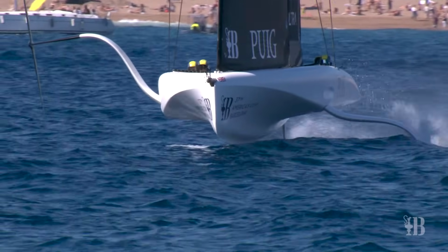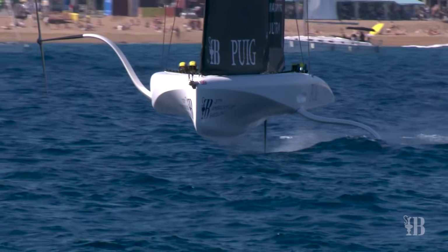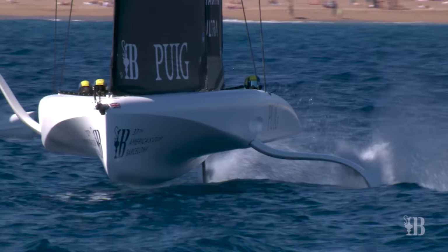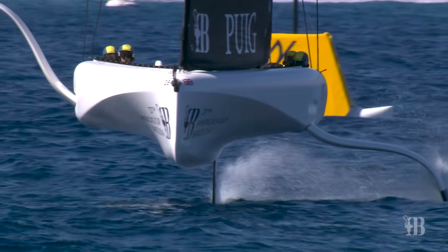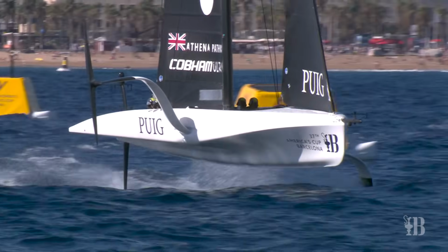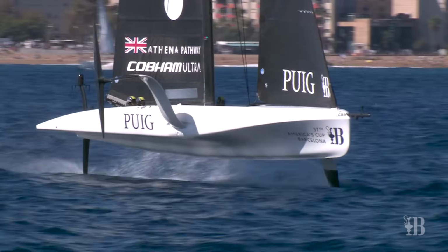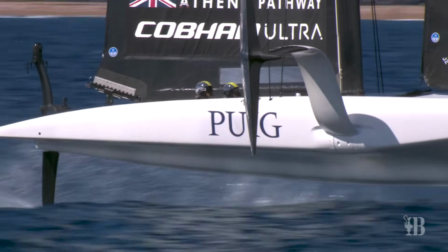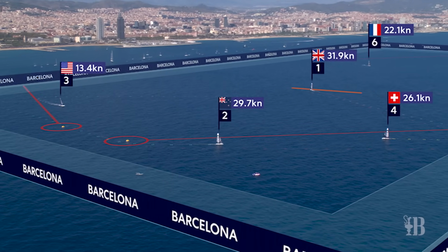Oh, just a little bit of a tiny wobble, then they get their AC40 back up and flying. Beautiful. This is an outstanding performance in these conditions. Yeah, it's a great shot from the front there. You can see how tricky those waves are. You've got to get the timing. So right, so accurate.